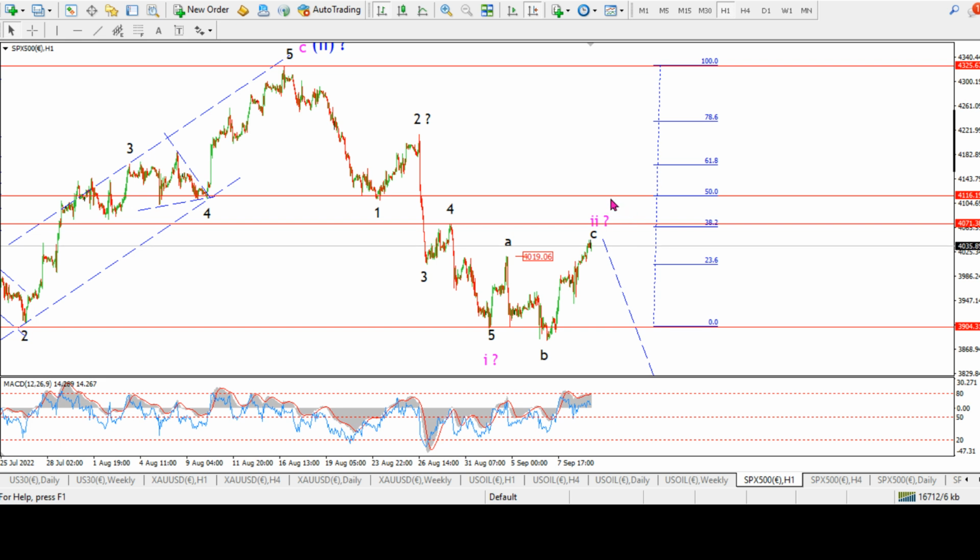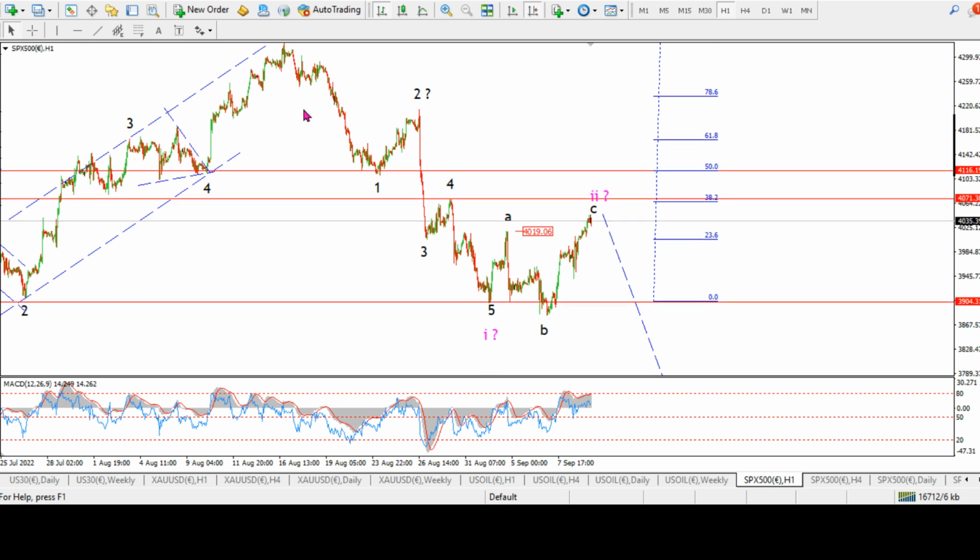3. So if we are tracing out a bearish impulse wave to the downside in the broader market here, then we should expect a reversal into third wave next week, and that is going to wipe the smile off a few people if that's going to happen.